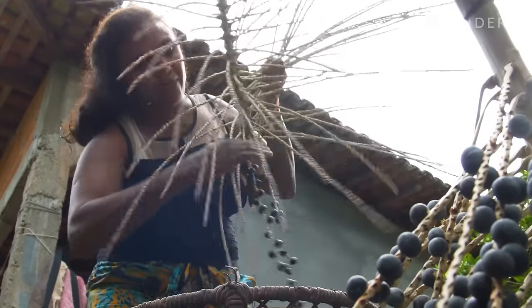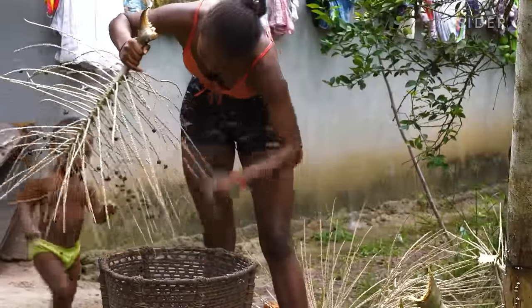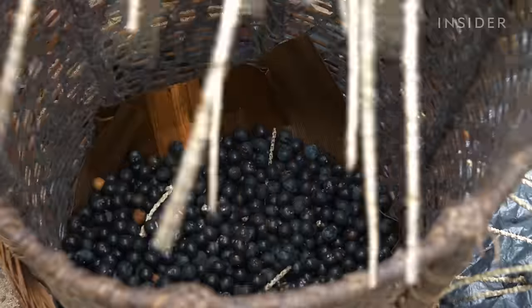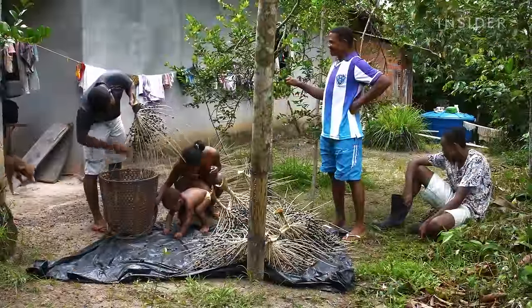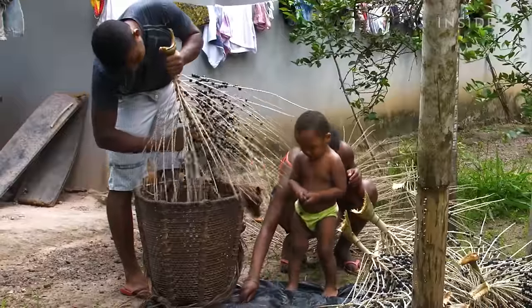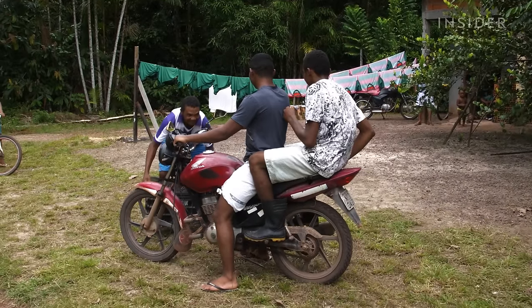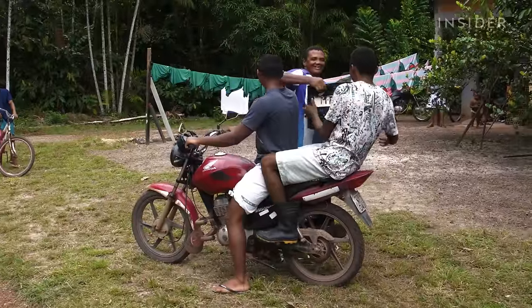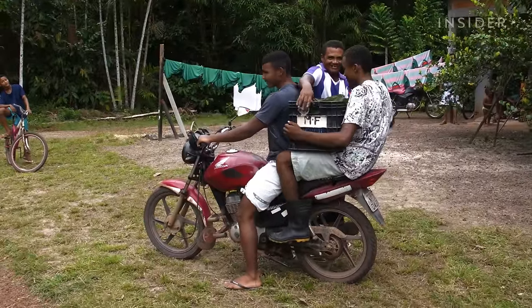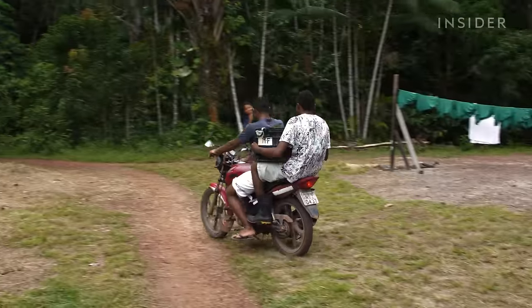Lucas and his family harvested 53 baskets like these in 2021, earning them an income of about $950. That's as little as 20 cents per pound. Meanwhile, a pound of processed acai sorbet can sell for $7 or more in the US. Part of the issue is that Lucas has to sell his acai as soon as possible because the fruit goes bad fast. That leaves farmers who don't have processing machines with little leverage to negotiate.